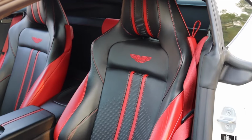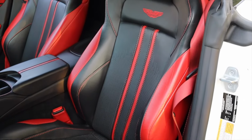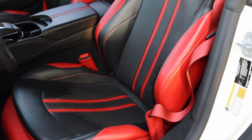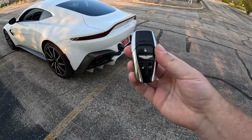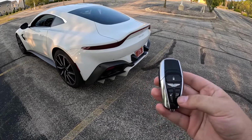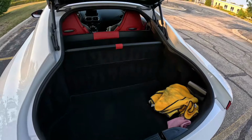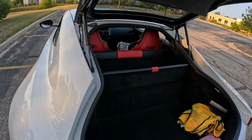Now, thank the Lord we don't have any back seats, so I don't have to try to cram myself back there, but we do have a trunk, so we will hop back there. You know, I have to say, just holding the key, it feels like it's made out of tungsten. It's kind of a heavy boy. All right, here we go. Trunk popper right here on the key fob. Pull it up here. Kind of a heavy trunk, but we do have some support helping out.